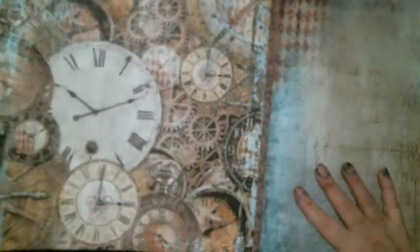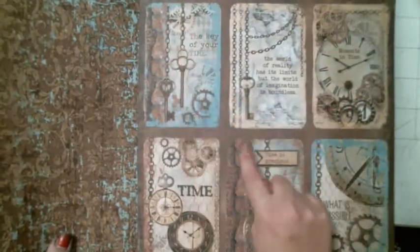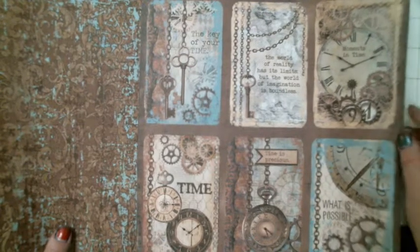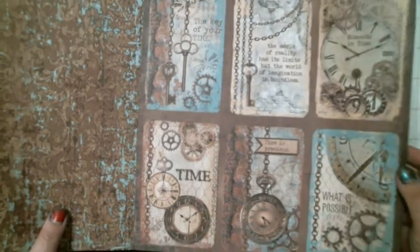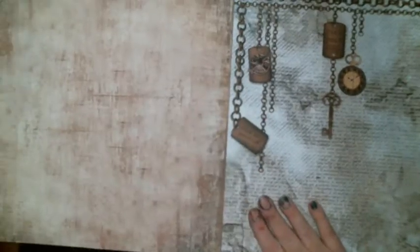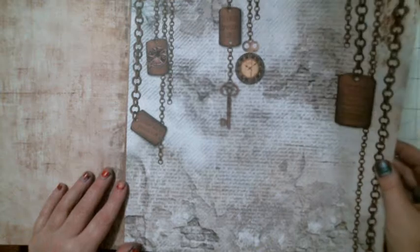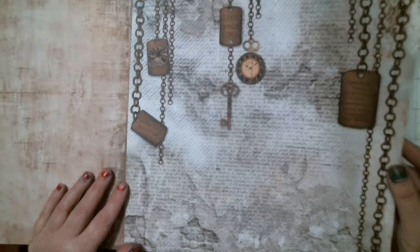Ooh, look at them. Nice. All the clocks. This one over here. Oh, love that look. Oh, love the cards. The key of your time. The world of reality has its limits, but the world of imagination is boundless. Moments in time. Time is precious. What is possible? Oh, cool. And then it's just plain. That's cool. I like how they did that. And you got the background, and the keys, and like dog tags coming down. One says, "Take your time, make it possible. Spending today complaining about yesterday won't make tomorrow any better."